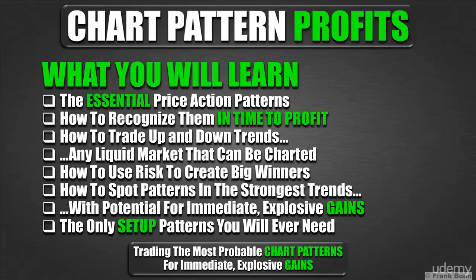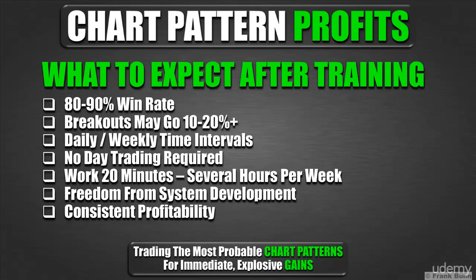These will be the only setup patterns you will ever need to profit from any financial market. What you can expect after training is an 80 to 90% win rate, with breakouts in the strongest context going 10 to 20% or more. Using daily and weekly time intervals. No day trading or intraday monitoring is required. You can work 20 minutes to several hours per week.